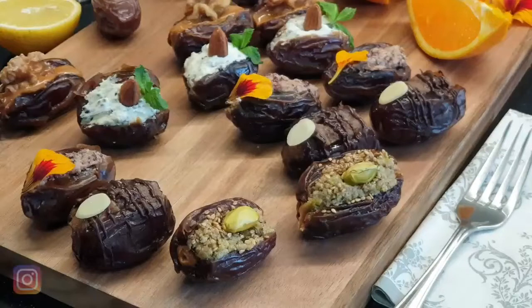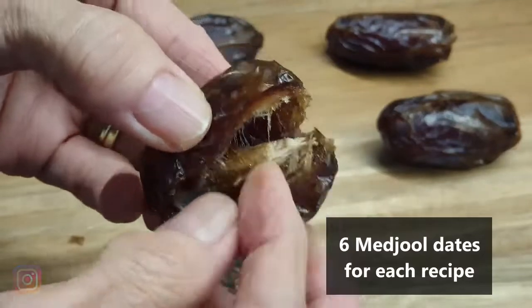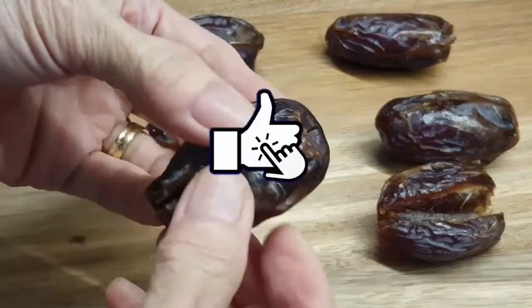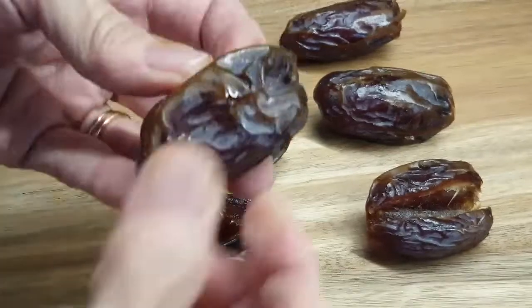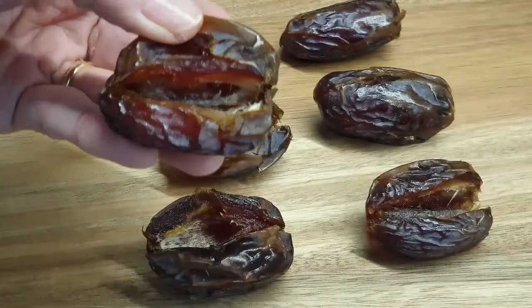Let's get started now. Before you start making these 5 delicious stuffed dates, prepare all the medjool dates first. With a small knife, slice open down the center of a date. Extract the seed, then keep them aside while you prepare other ingredients.